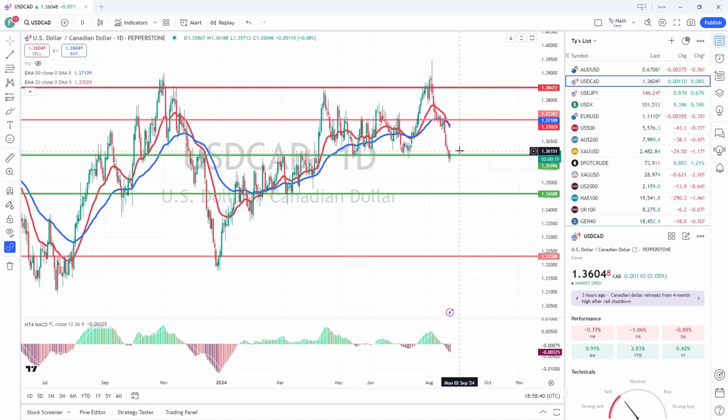Now, it is a little bit of a no return point here. If it doesn't hold up at this level here, there's a high possibility that the 134.50 will be the next target. So really, it does need to find a little bit more strength and get above this level. As long as it's trading above 136, I think that we're going to be okay for long opportunities, really.